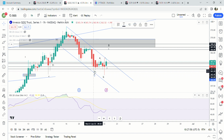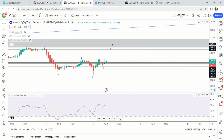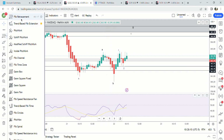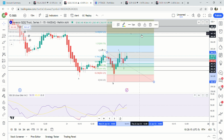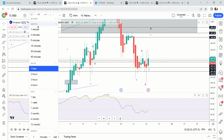You can kind of see the parallel line hit, and I think this is most likely the A wave. This was a B wave right here. And I'm looking for something up around like 367, somewhere in this range. You've got a supply zone up in here on the hourly, so we get this big move down all the way up here around 366.70 to 367. It's kind of my target.